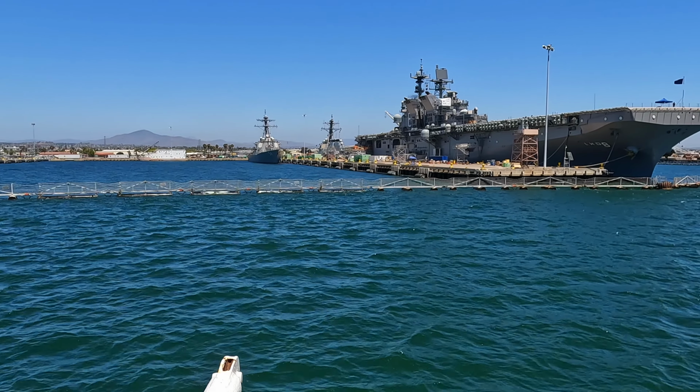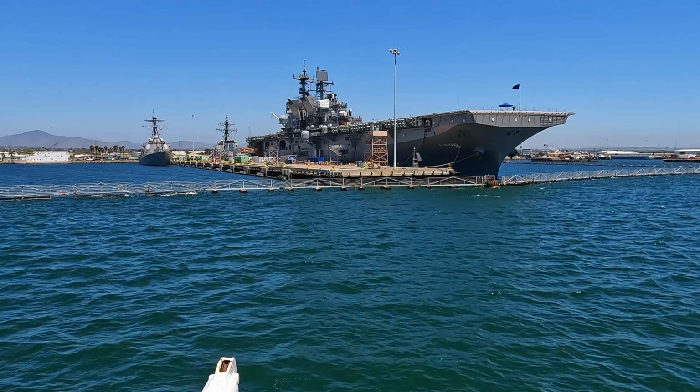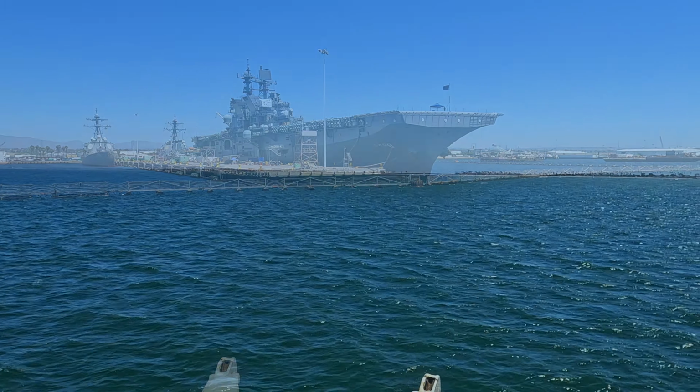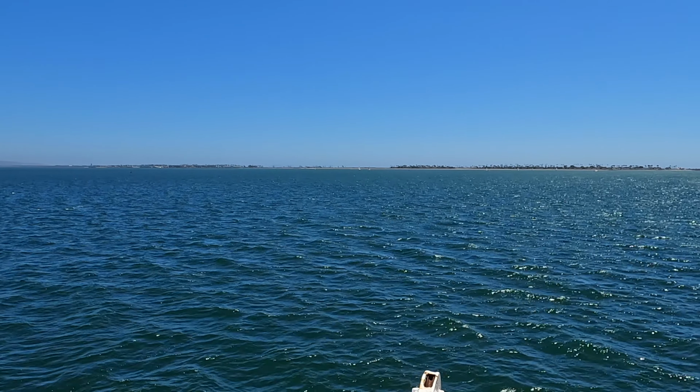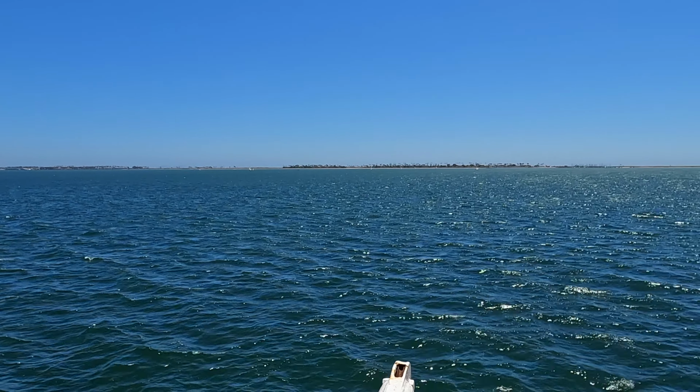That's the end of the deepwater port. No large ships can go any further south. San Diego Bay comes to a dead end another 3 miles. There's no entrance or exit to the bay that way. That hillside down in the distance is Tijuana, Mexico, our neighbor to the south, about 5 miles from here.